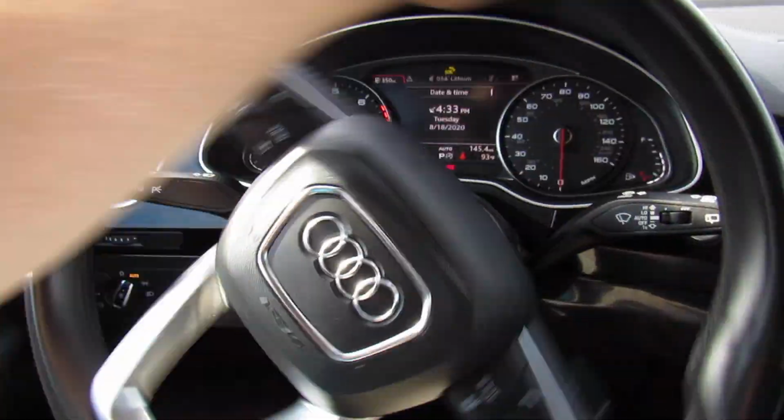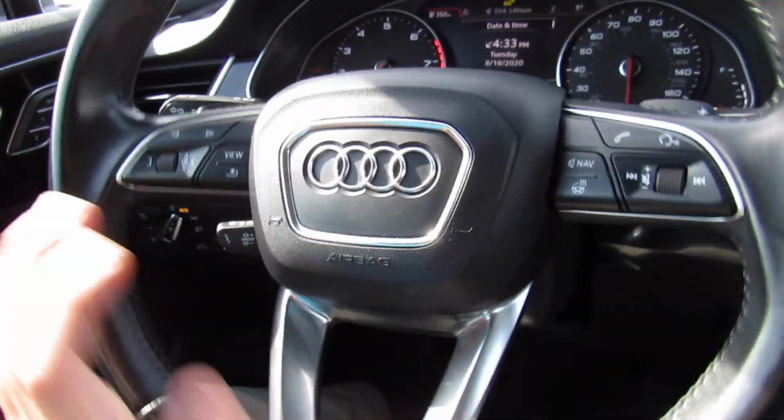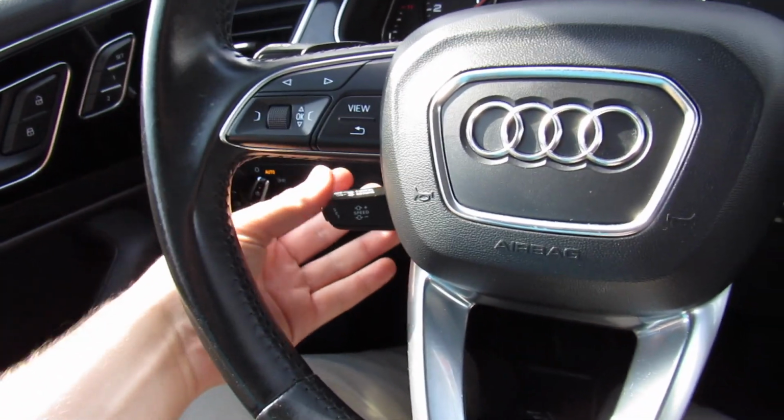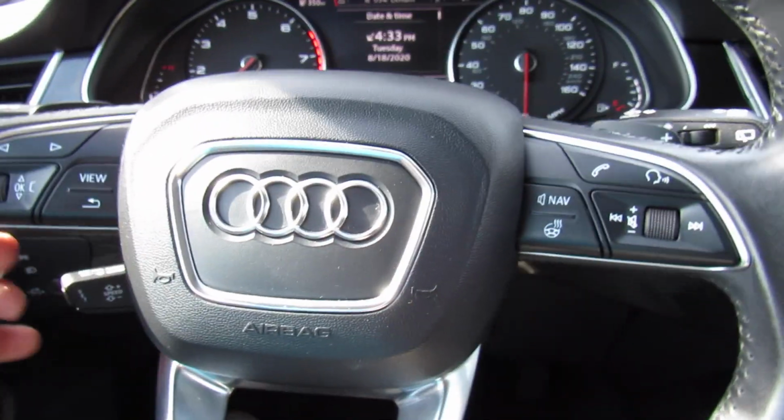The wheel itself in this car is very nice and light, but still has great feedback to it. You can also see some of your aluminum trim on the wheel. And then typical Audi, your cruise controls are back here, and then this one is equipped with rain sensing wipers.